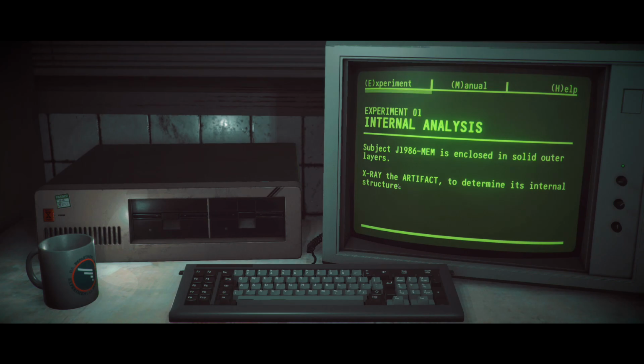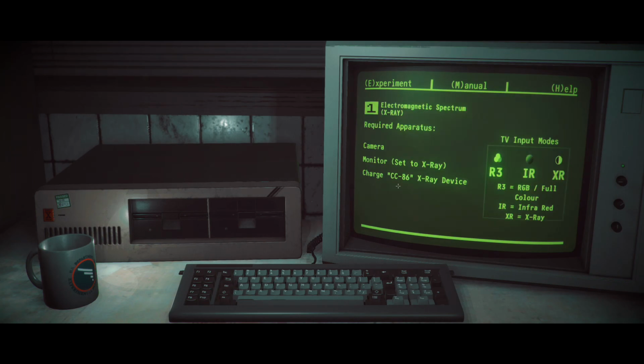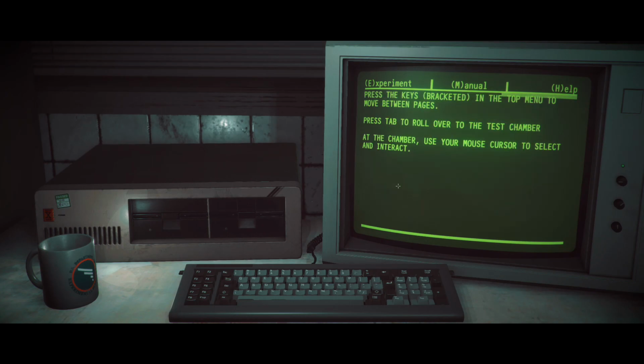Right, okay. M for manual. So, electromagnetic spectrum X-ray, 2 is the concentrated light laser, 3 is the acoustic resonance, 4 is a drill press, 5 is safety instructions and equipment layout. Right, 1, the X-ray, equipment required: monitor set to X-ray, charge CC86 X-ray device, R3. Oh my god, what is this? Help: press the keys bracketed in the top menu to move between pages. Press tab to roll over to the test chamber.